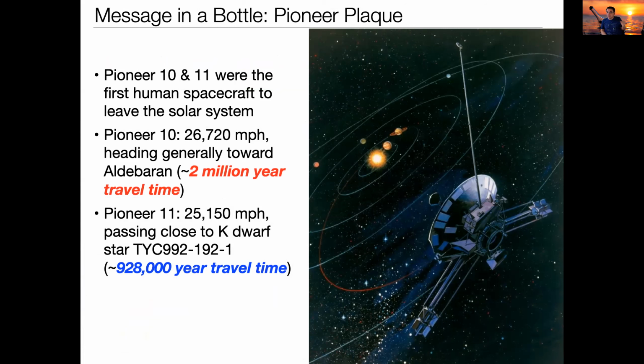Okay, so the Crab rotates about 3 times a second, so it's rotating very fast, but it has that kind of repetitious signal that all pulsars have. Okay, so keep that in mind. We'll come back to that when we talk about receiving signals from the universe in a couple of lectures. So let's jump to the message in a bottle question.